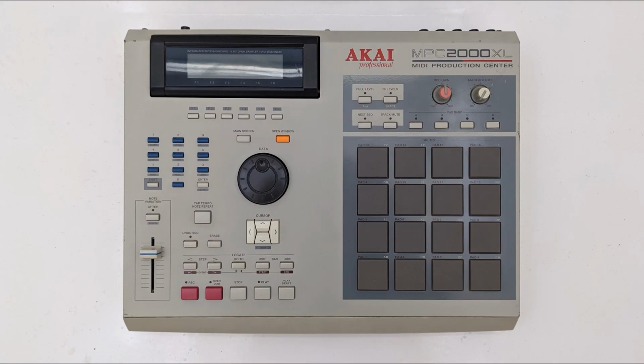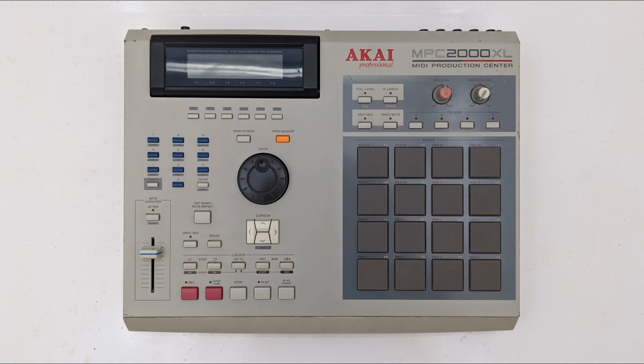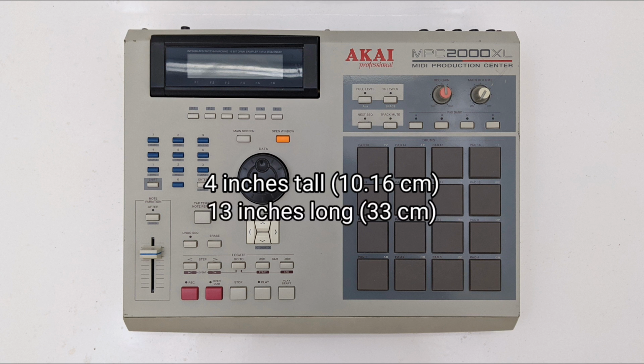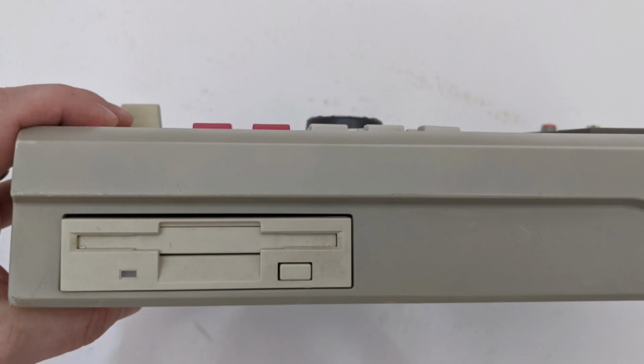Neat. So the Akai MPC 2000 XL was released in the year 2000. Imagine that. It is approximately 4 inches tall, 13 inches long, and 16 inches wide. It weighs about 12.5 pounds, and it is a hefty slab of steel. This particular unit still has the disk drive on the front.